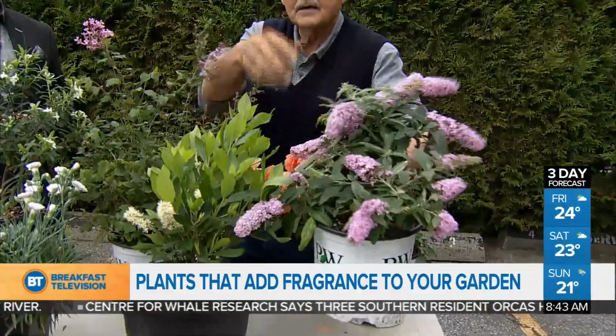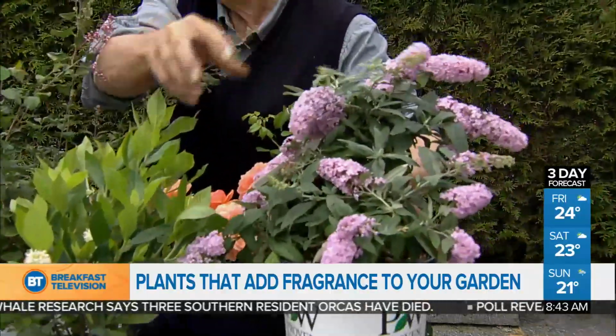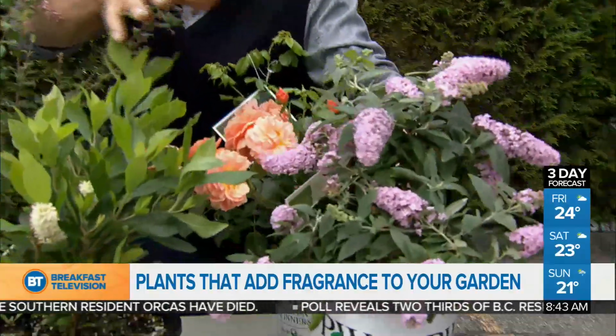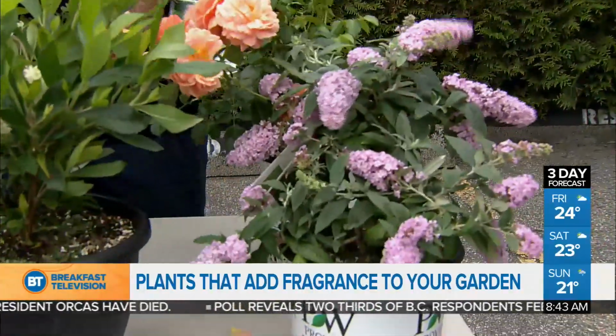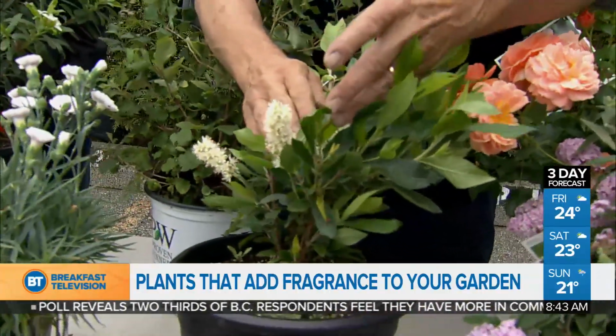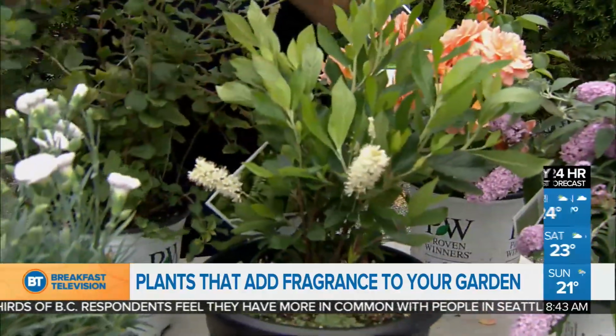Right. And here's this new butterfly bush, by the way. This one is called Pugster, like a little dog, to keep it short and compact. This was loaded with monarch butterflies yesterday. There's kind of new things here. This is what is called a summer sweet. At this time of year, it's hard to find fragrance in your garden, but summer sweet will do that beautifully.